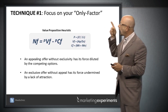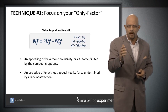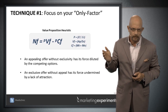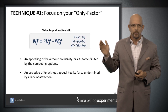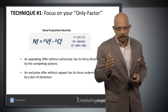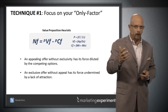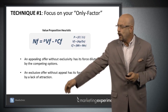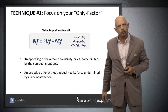Let's keep going. An exclusive offer, however, because you can always come up with an exclusive offer. You can always offer something that no one else has. The problem is, does it still have any appeal left? Any one of us could come up with an exclusive offer right now. You could paint white polka dots on your product, whatever your product is, and argue that you're the only product of that kind that has white polka dots painted on it. But what does that have to do with appeal? Probably very little. So an exclusive offer without appeal has its force undermined by a lack of attraction.